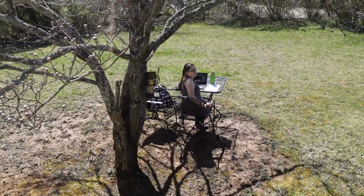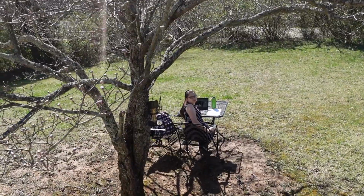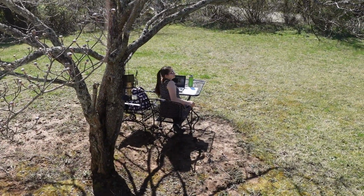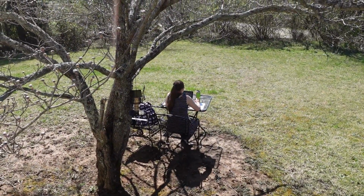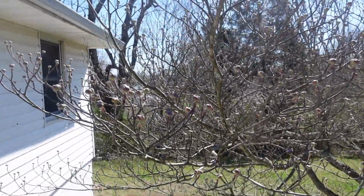Hello. Under my budding out dogwood tree, I have this very lovely young lady just sitting and working on her homework. But yeah, the dogwood's also really starting to bud.